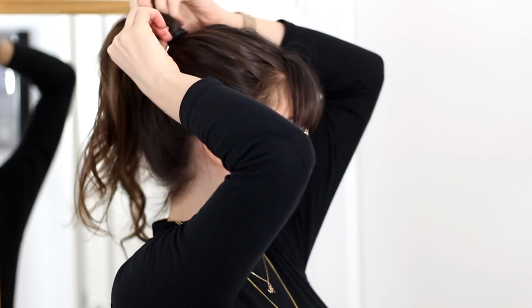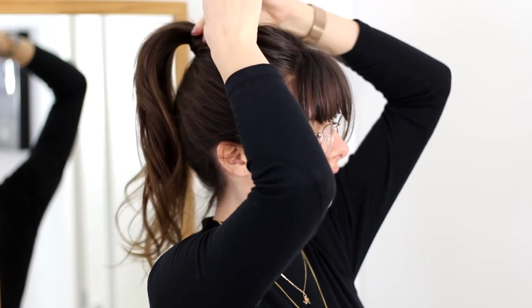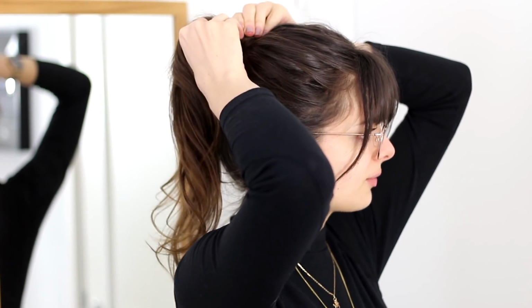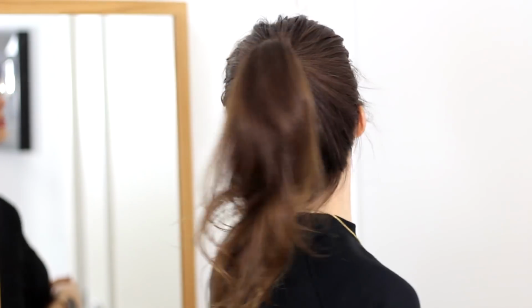And then depending on my mood that day, I will either add an accessory like this little ponytail embellishment. It's just a simple little gold clip that you clip around the ponytail. Or I will take a little strip of hair from the bottom of my ponytail, wrap it around the hair elastic to kind of hide it, and then I will just slide a bobby pin in at the bottom here as well to secure that. And there's my ponytail all done.